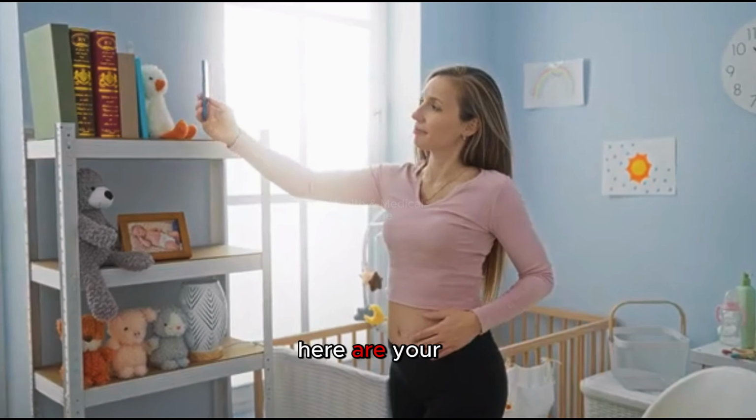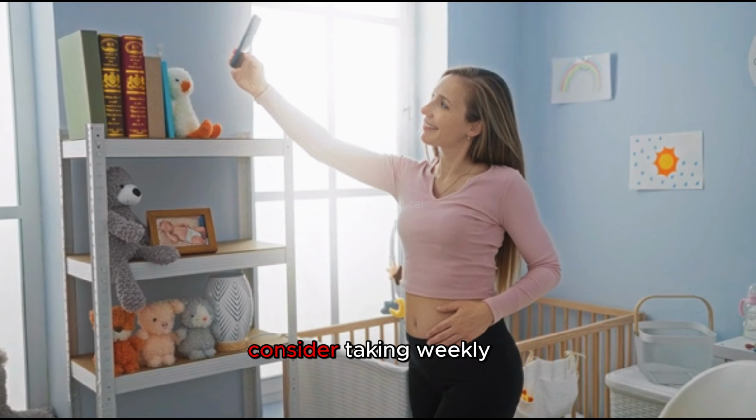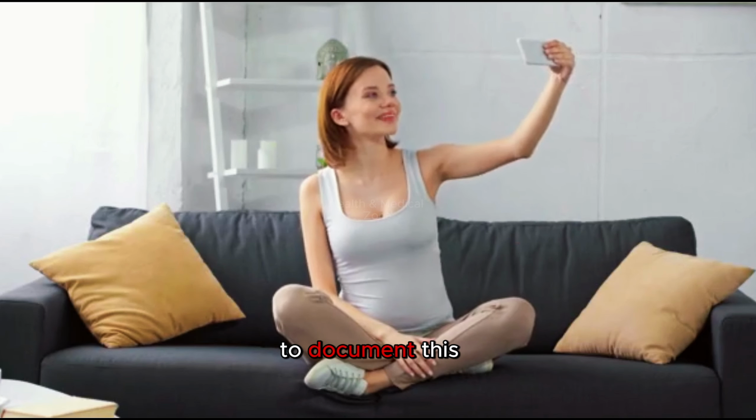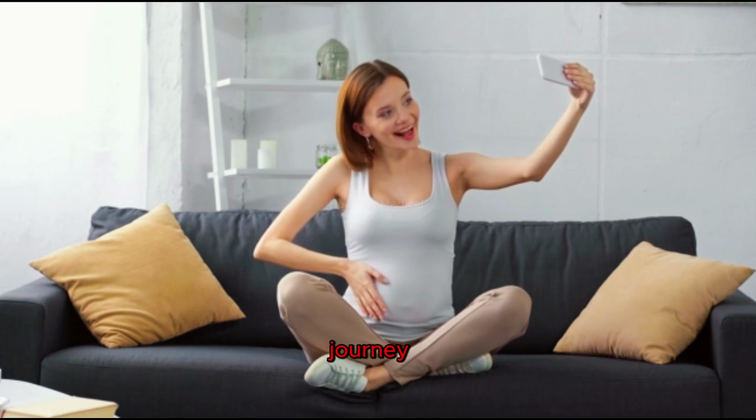Here are your week 4 to-dos. Consider taking weekly photos of your growing belly to document this beautiful and sacred journey.